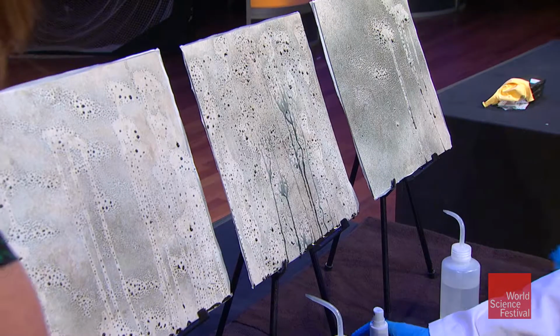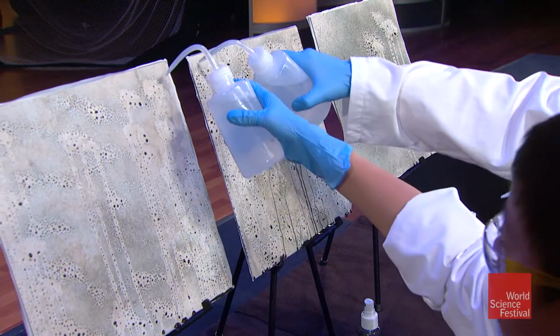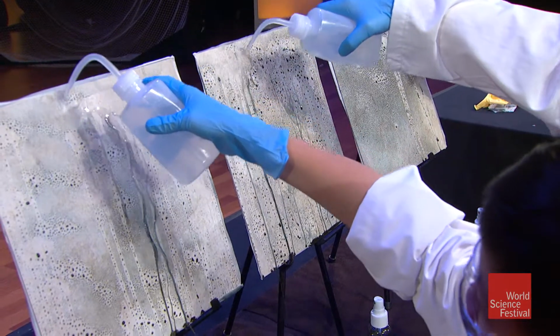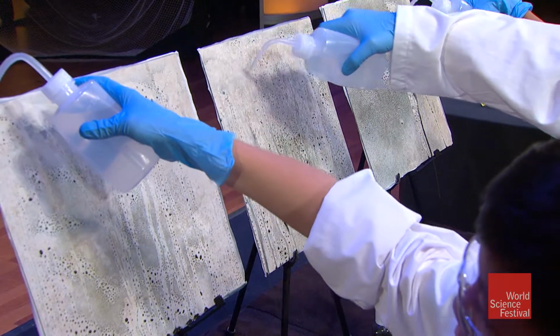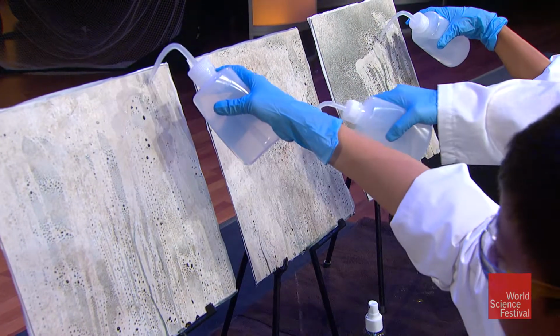All right, very good. Now we want to take our water bottles and we want to rinse it off and see if we can see anything on there. Yep, just rinse it all the way. Very good. All the way down.